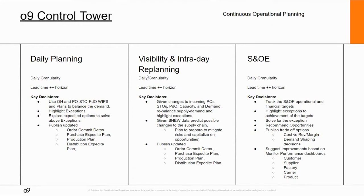In the next bucket, you are trying to provide continuous visibility during the week, during the day, on a continuous basis, that this is what my supply chain picture looks like. This is where my inventory is. This is where it is headed. These are what my orders are. These are the alerts that have come into the system. This is the revenue that is at risk. This is the aged inventory that is tied up in places where I can't move it. All of those things you are continuously trying to monitor. And as the changes happen, you are trying to continuously plan for them. That's your intra-day replanning.